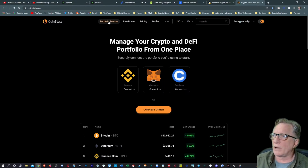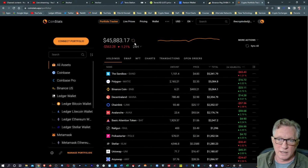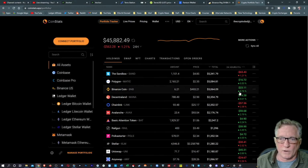What I do like about CoinStats is that it connects directly to wallets. So I have a pretty good idea of my holdings. I haven't quite figured out how to have it calculate my losses and gains. If it does that, I think it does. I think these are 24-hour, just whether the coin is up or down.